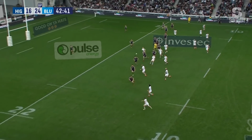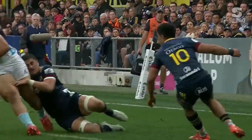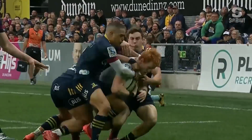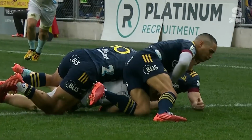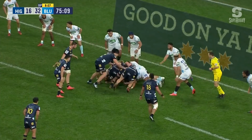Barrett thought about another kick, then fires a great pass over the net. Tony Lambourne into the 22. Back and forth to Clark. Christie! Did he get it down? Yes! Second for Finlay Christie.